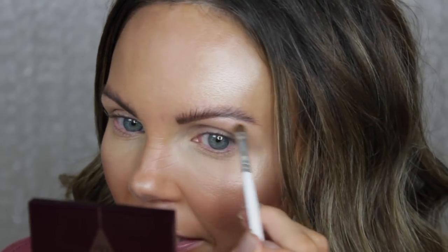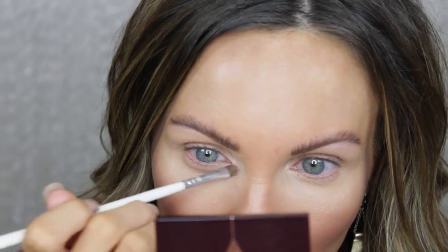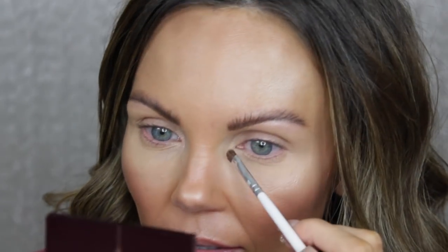And this is what it's looking like dry. So I am using this dry. And I'm gonna go into that shade and pop some right here on the inner corner, just to give me a little bit of that highlight.